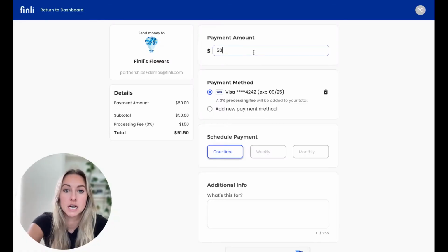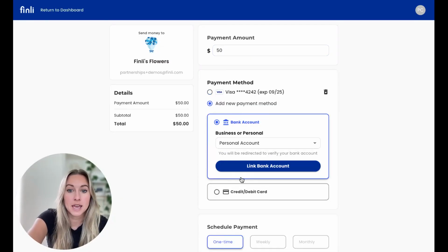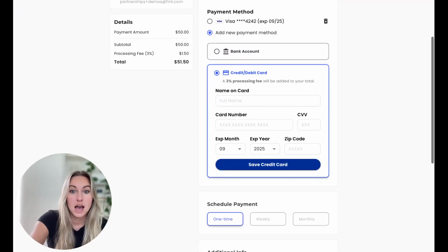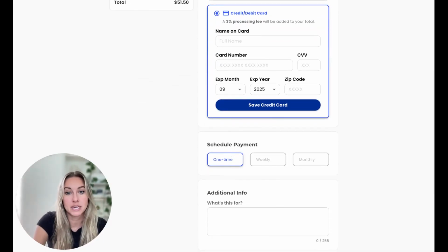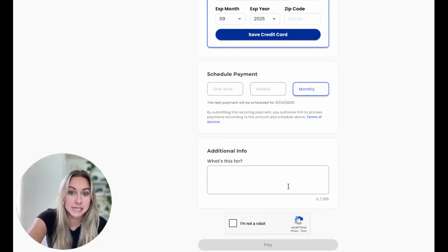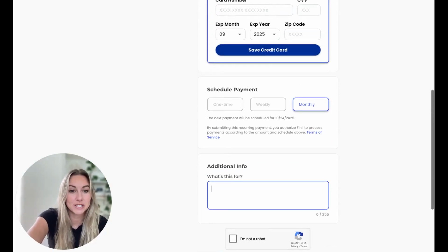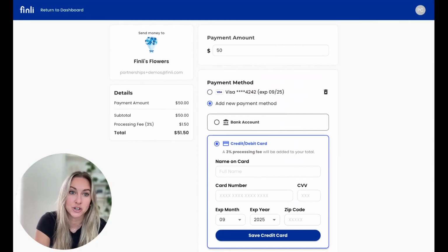So they can come in here, put whatever custom amount makes sense, make payment with either a bank account or a credit or debit card, or if they were doing this on their iPhone, they can use Apple Pay as well. And those payments can either be one time, or we also give them the flexibility to set up recurring, weekly or monthly payments to your business. They can add a little bit of information and then go ahead and submit that payment, and that will immediately process and flow into your account. A receipt will automatically be sent to them, and then you'll be able to manage that payment information within your dashboard.